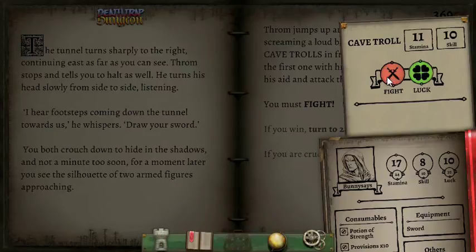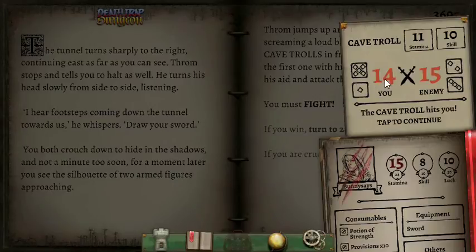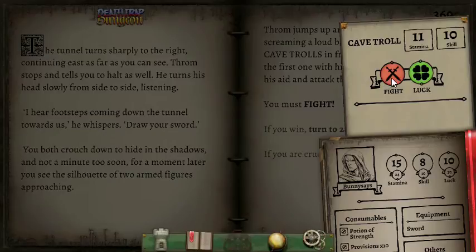Let's fight again. 5 and 6. Oh, wow. Did he hit me again? Yes, he did. Lost another 2 points. Oh, wow. Okay, let's fight again.